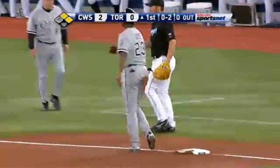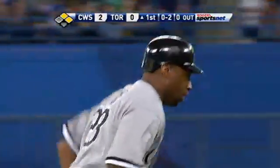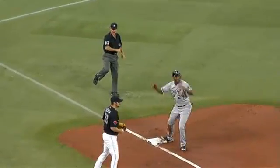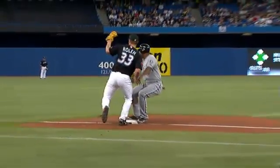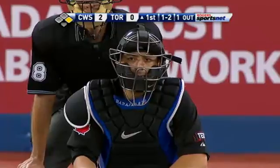Runner goes. Dye is there, and he is out. Tried to steal third, and he's tossed out by Barajas. Well, it's an aggressive play. The Chicago White Sox trying to get something going offensively. Their struggles have been tough hitting the ball on this road trip, and they try to do something here and steal third base. Good throw by Barajas. Looks like he's got him.